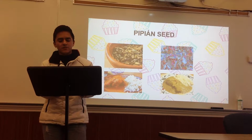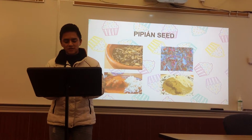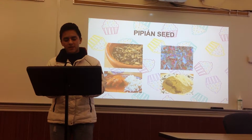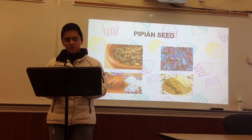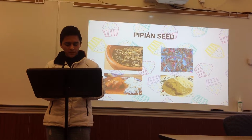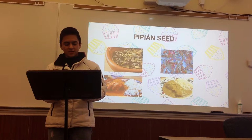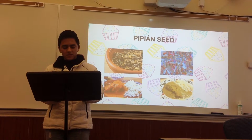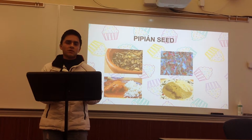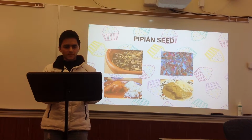And what to say of the mole? It is made from a mixture of different chilies, spices, cinnamon, sesame, chocolate, peanut, banana, and other spices, and accompanied with a piece of chicken, pork, or turkey. Another seed much used in the Isanteca kitchen is the pipián, which complements the mole, with chicken prepared in green or red, depending on the chili used in the preparation.